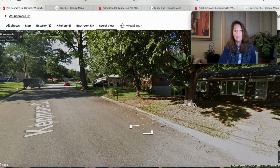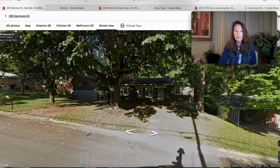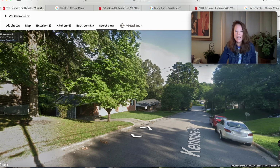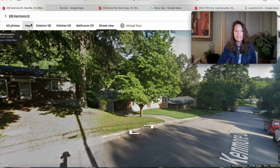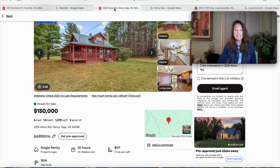Look at this nice little neighborhood. But again, we want to do our research, do our homework, but that looks very nice. A lot of trees, provides a lot of shade, looks very, very pretty. Nice. 229 Kenmore Drive, and that's Danville, Virginia. Now we're moving into Fancy Gap.